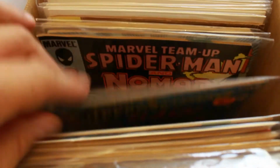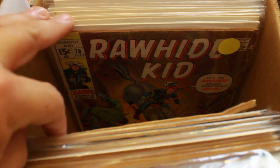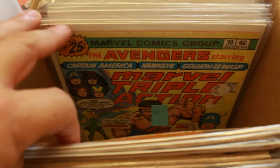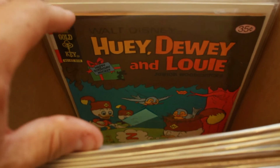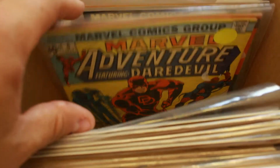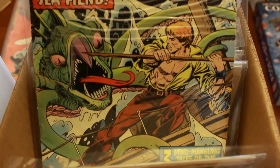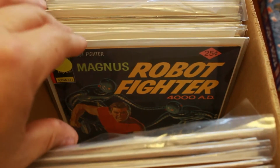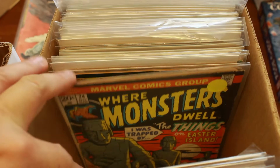Some Action Comics. DC Presents, Team Ups. Those are reprints. Rawhide Kid, that one's a little beat up. 78. More reprints. Kazar number 8. And some more Gold Keys, it looks like. The Monsters Joel. Sea Fiend. What was that? 37. Tarzans. There's another Robot Fighter. Monsters Dwell.